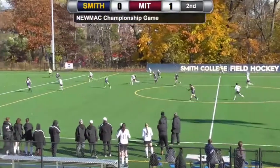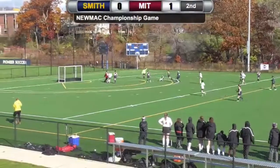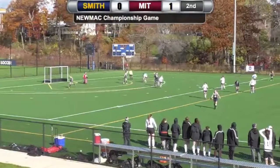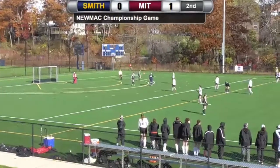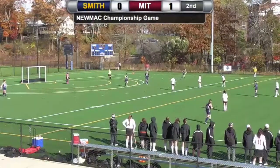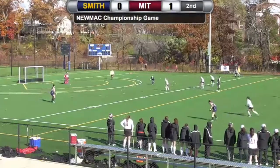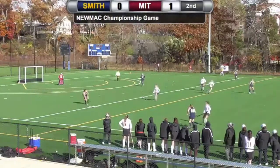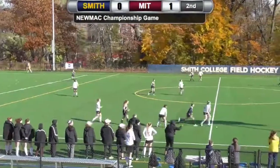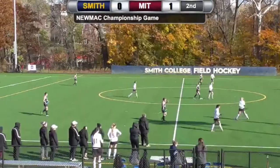And here comes, could be Devin Getz. Foul outside the circle. Shadowin will take this. Shadowin over to Stokes. Stokes up to Biggs, a beautiful pass. Biggs in the middle trying to work it against Megan Flynn. Flynn with the push, Biggs draws a foul.